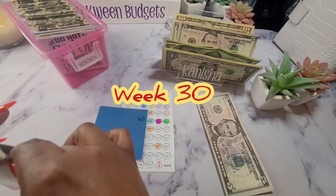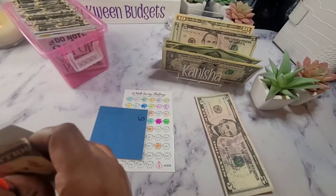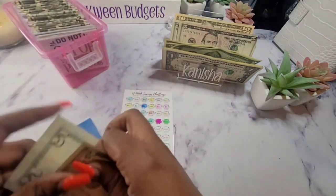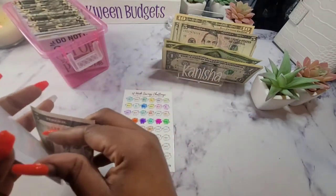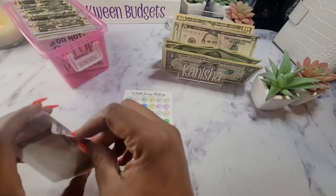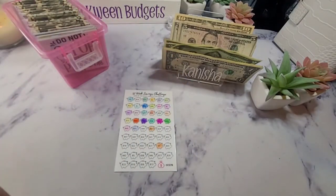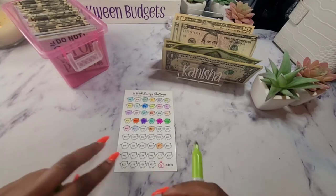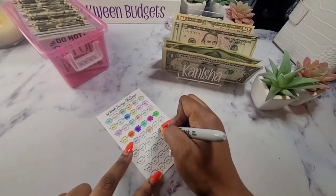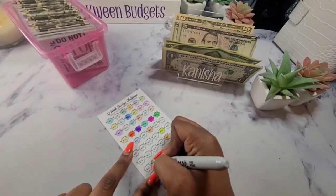But we are in, I'm going into August, the end of July, going into August. So yeah, this year has flown by fast. So let's do the 10. And I'm just gonna color in this 5 with the same color.